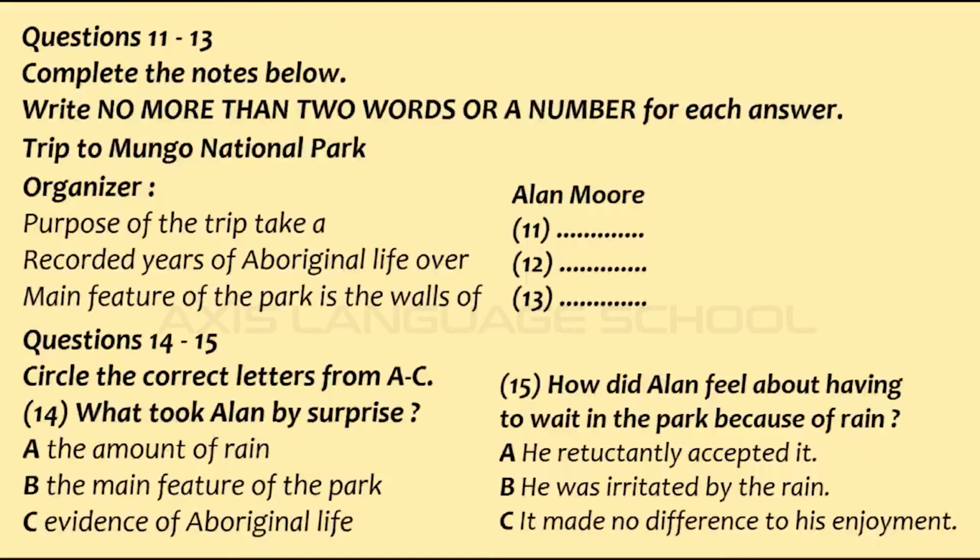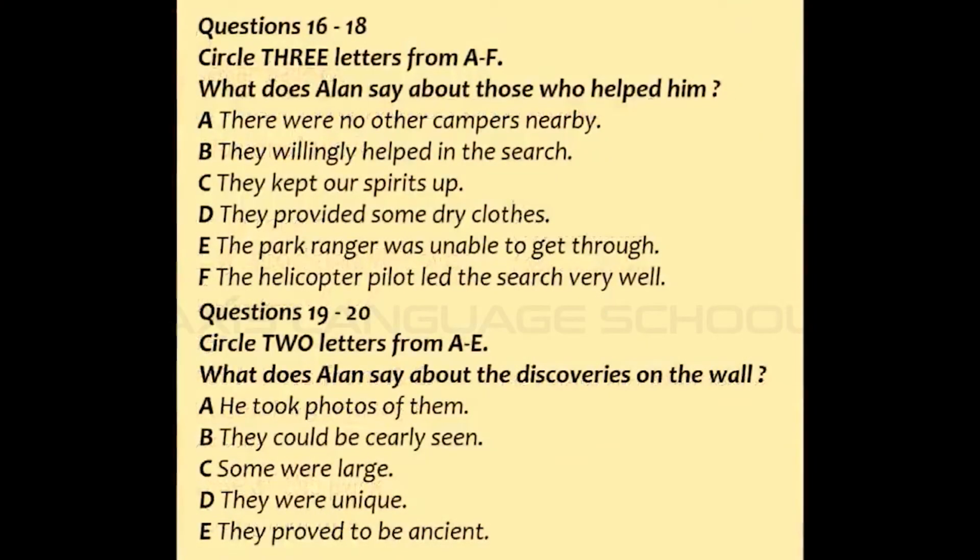However, the kids wandered away without our noticing, and eventually we realized they must be lost. So we used our 2-way radio to contact the park rangers and the police, and a helicopter was sent. Luckily, the kids were found within a few hours, but they'd made an important discovery. Now look at questions 16 to 20. As the talk continues, answer questions 16 to 20.